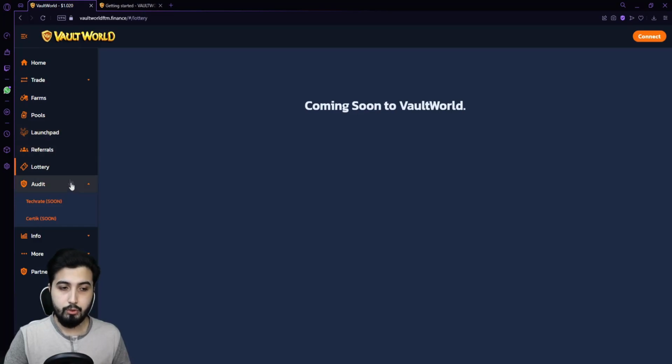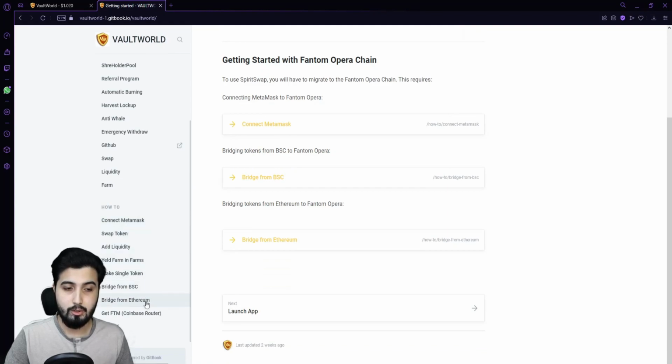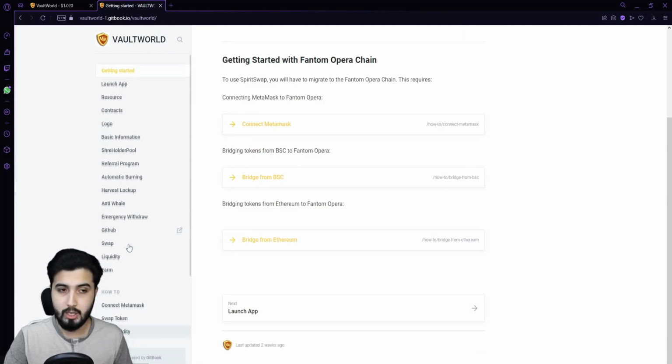So we're going to focus on the documents in this case to get all the information. Now, one of the best things that I like about this is that they basically have put all the tutorials down there, because the new people will be needing this. So in the how to section, they basically have all the tutorials down here. So we're going to take a look at that too.